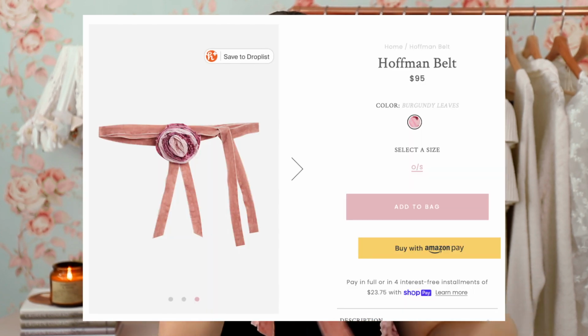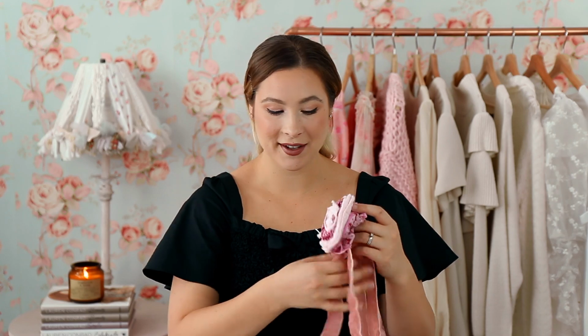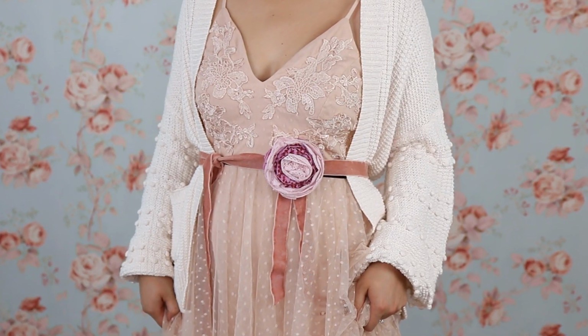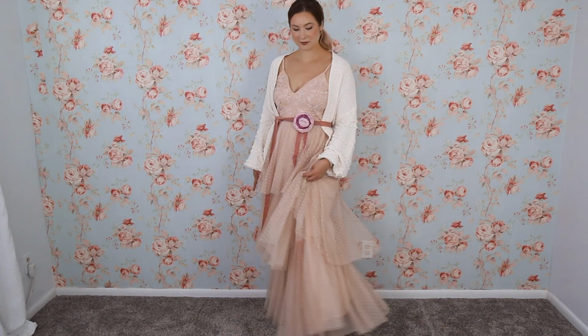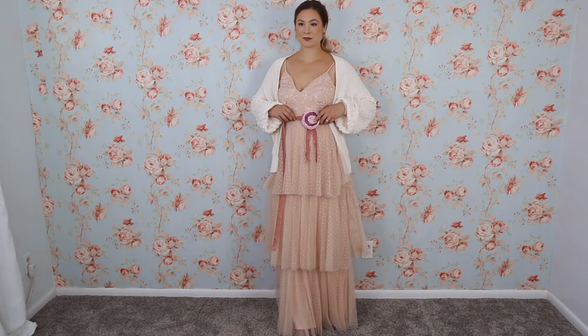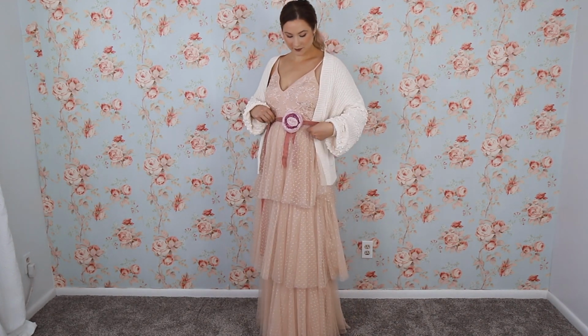I do have some more clothes to share with you, but since we're on the accessories, this is the Hoffman belt, and this is a new release on their website. I actually have one very similar to this in the cream version, but this one is in a really pretty dusty rose color. Can you just see this layered on top of a pink dress, or even a floral pattern dress? It's so pretty, and it has that dusty rose color that I am in love with.